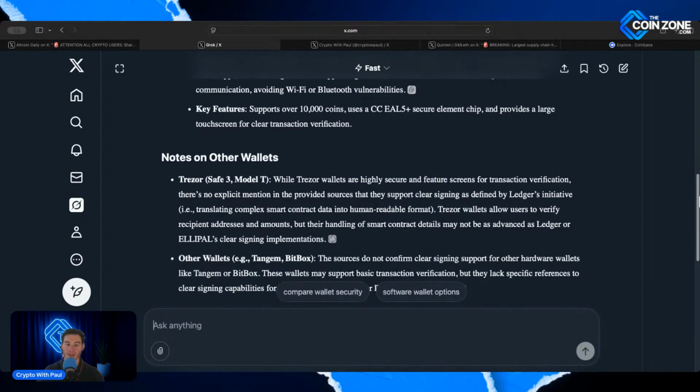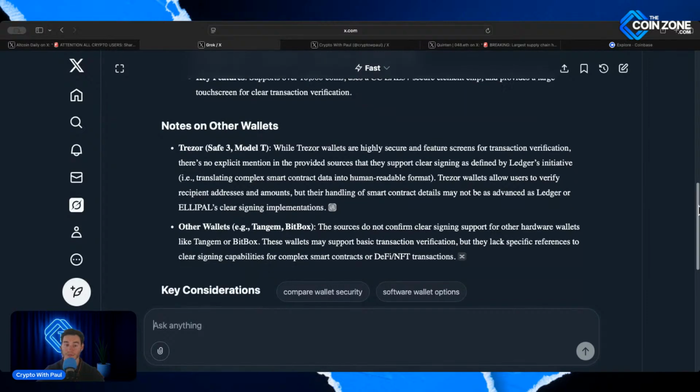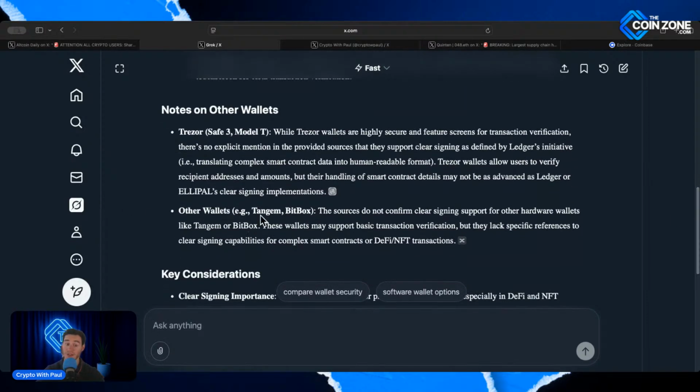Notes on other wallets. Trezor: while Trezor wallets are highly secure and feature screens for transaction verification, there's no explicit mention in the provided sources that they support clear signing. So maybe not Trezor. Other wallets: Tangem, there we go. And BitBox, never heard of that one before. The sources do not confirm clear signing support for other hardware wallets like Tangem or BitBox. These wallets may support basic transaction verification, but they lack specific references to clear signing capabilities for complex smart contracts or DeFi/NFT transactions.